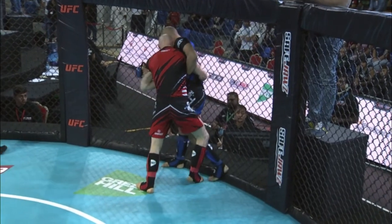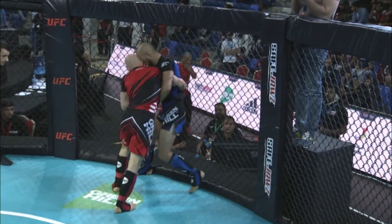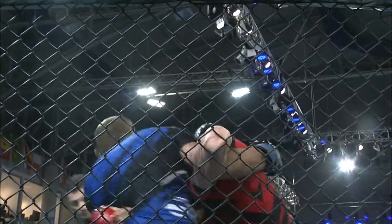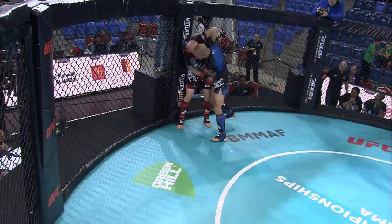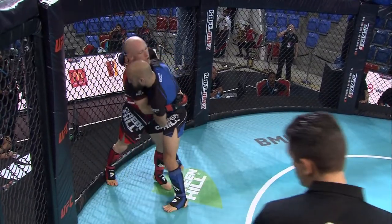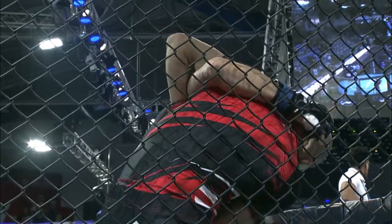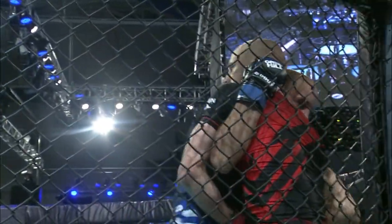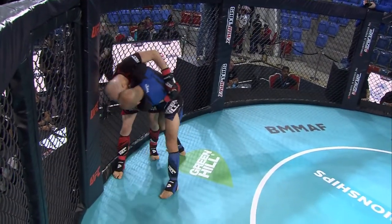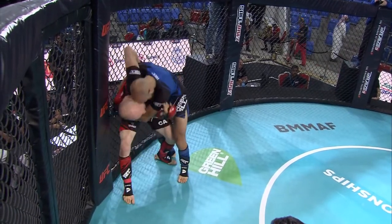Running against the cage. See the Swedish athlete Hogar Saleh. He's been able to defend the takedowns because of his overhook. Now he has the underhook. Great blow to the body, knee to the body. Those can really drain your opponent out. Both of them are fighting for grips, fighting for underhooks. Knee to the legs.